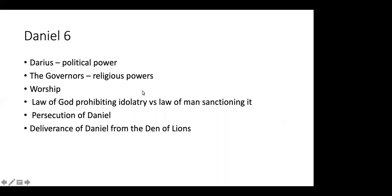There is a religious power, or a power enforcing religious observance, which is the governors. There is an issue of worship. There is an issue to do with the law of God and the law of men. There is the issue of the persecution of the faithful few who refuse to disobey God when the test comes. And at the end of it all, those who are faithful, despite the inconvenience they shall go through, shall be delivered from the den of lions, from persecution.